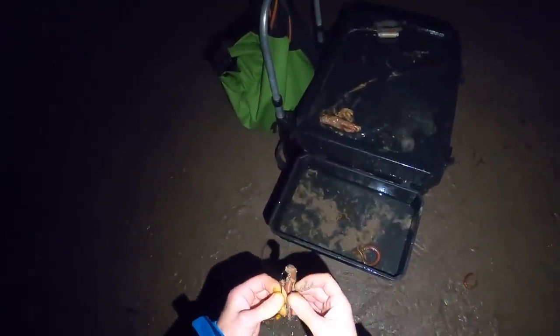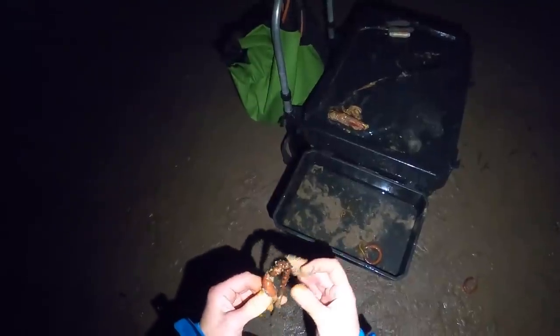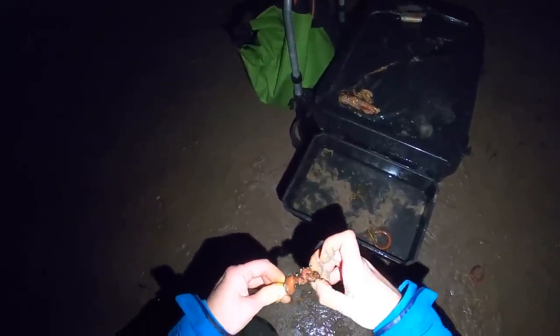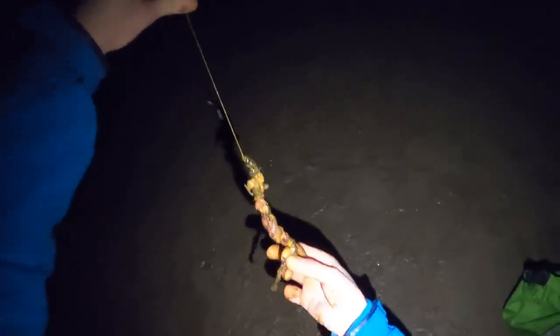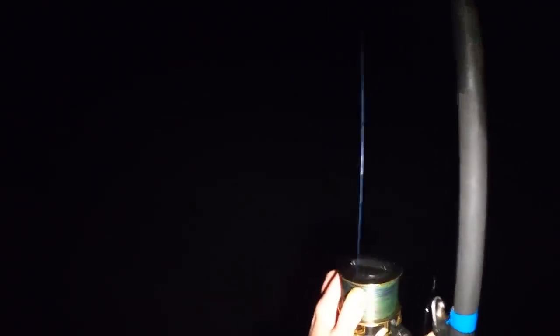It's a good sign. The moon's gone behind the clouds, and the tide started pushing, so maybe the fish are a little bit more confident now. Definitely need a baiting tool. Look at the state of that. Oh no. That went in the opposite direction, a cod hole.